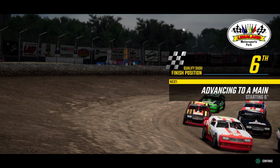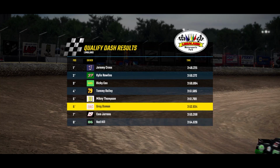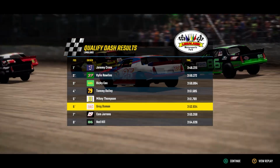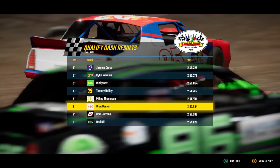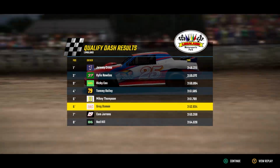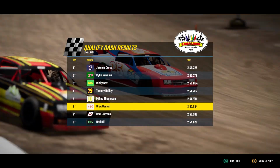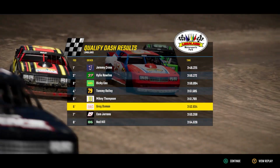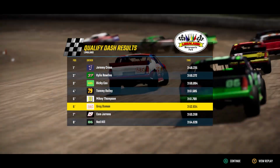I'm gonna drop the right rear spring back to a 230, just to help with how loose the car feels. Jeremy Cross gets the win, though. Kylie Rollins in second. Ricky Cox, Tommy Bailey, Mikey Thompson, myself, Cam Jurens, Ned Hill. How you see them finishing there is how they will start the A main.